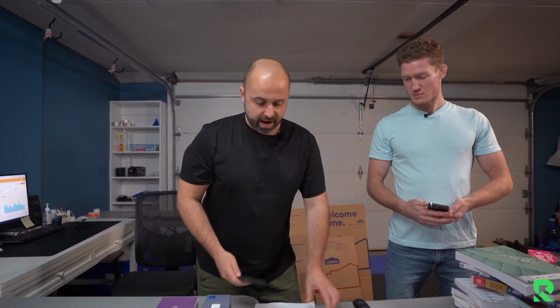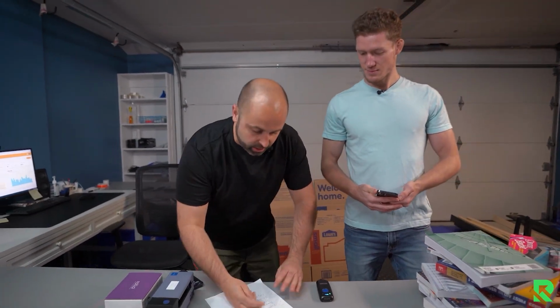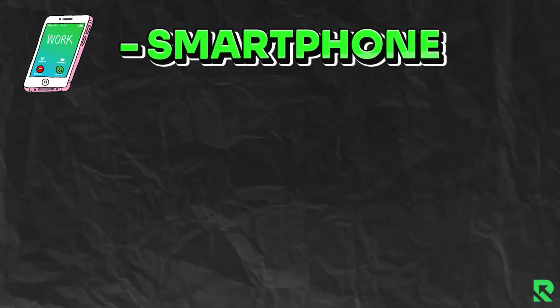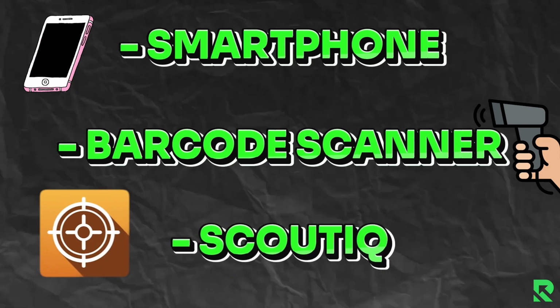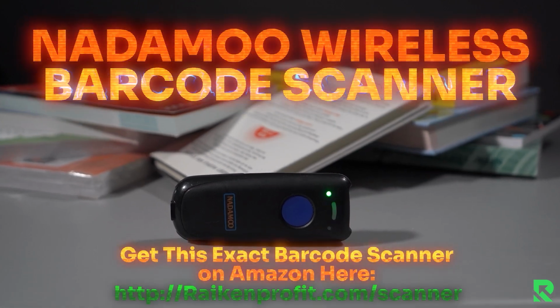So that's number 1, and I like to stay organized here, so we've got our handy professional little checklist. We've got the phone, we've got the barcode scanner and Scout IQ. Now this is a Notamu. We'll put links and everything down below for you guys, the Scout IQ, the Notamu and everything.